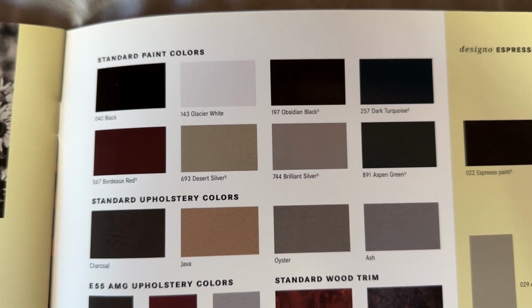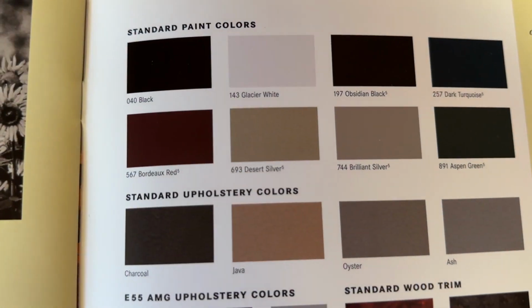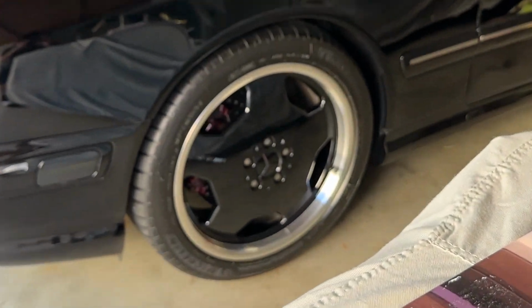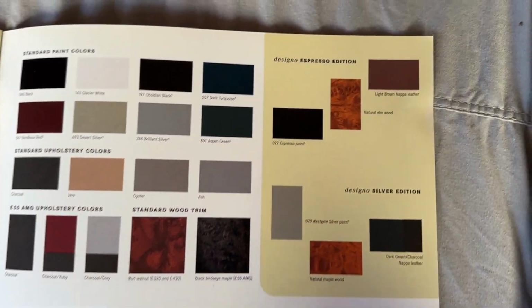Shows all the color codes for the paint. One of my favorites is actually Desert Silver 693. I think that was a really cool color. It looks a lot like smoke silver on the 124s. Bordeaux Red 567, also another color I like. And that is the color that my calipers are. That was color matched from G2. I did a whole video on that as well. So really, really cool that you get to see all this.